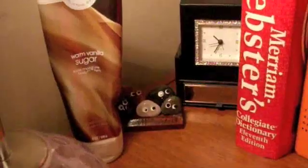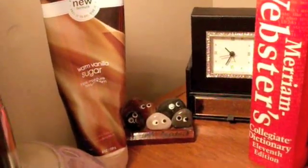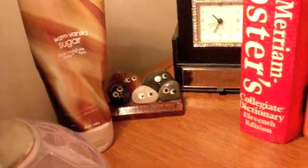So next on the agenda, let's see over here, we have a light. I hate having a dark space over here, so I like to have light. Bath & Body Works Warm Vanilla Sugar body cream. The writing is all smudged up because it's really old. It's from last year's semi-annual sale. It's almost empty, but I use it to moisturize my hands. My hands get dry. You'd be surprised how quickly your hands can get dry when you're typing.